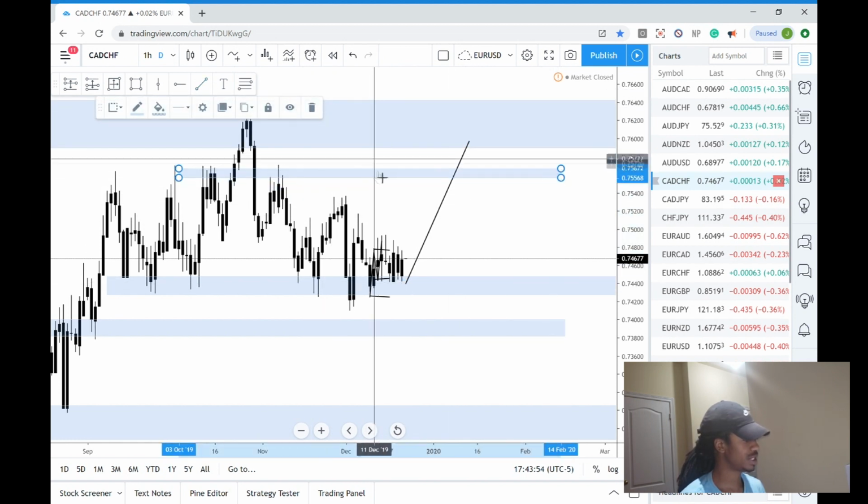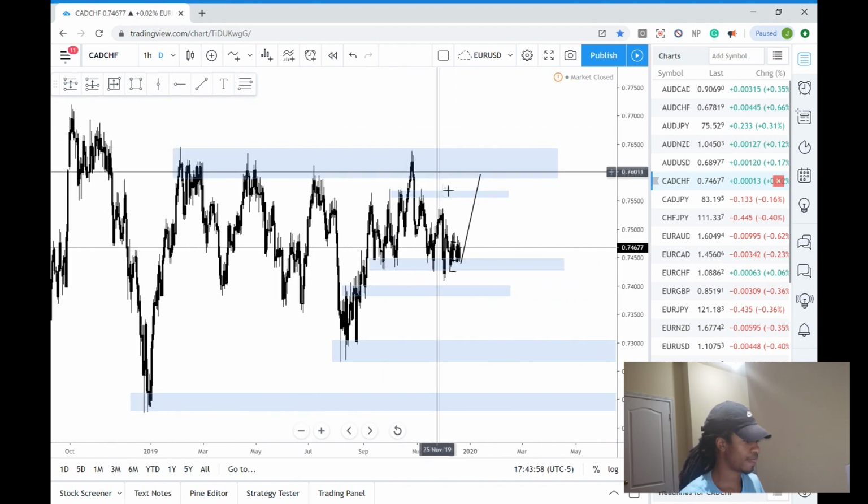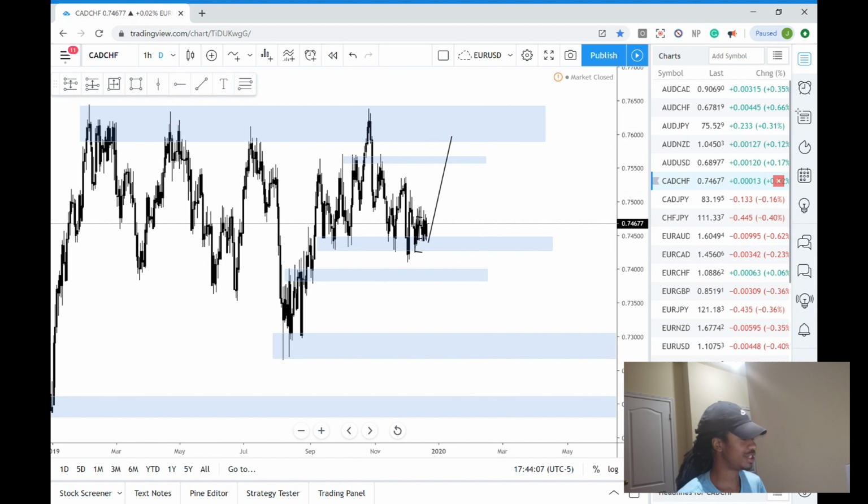This is the major resistance up here. Totally clear, right? Like you can totally see that. If you can't see this resistance area, go to the Pip Academy and sign up and start your learning, okay?